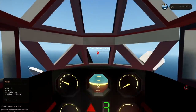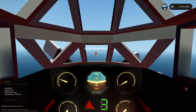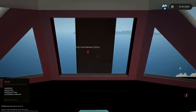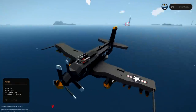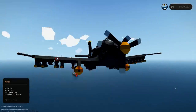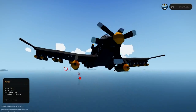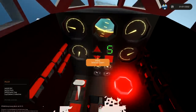Right, come on. We're going in for another attack run, and we're gonna slow down a bit. We're gonna slow down a lot, actually. There we go. Nice. There it is right in front of us. And fire! Where have they gone? Haha! I don't know where they went. I'm not sure. Did they even drop? I think we're only missing 2. Okay, whatever, that's fine. Let's go to number 5.